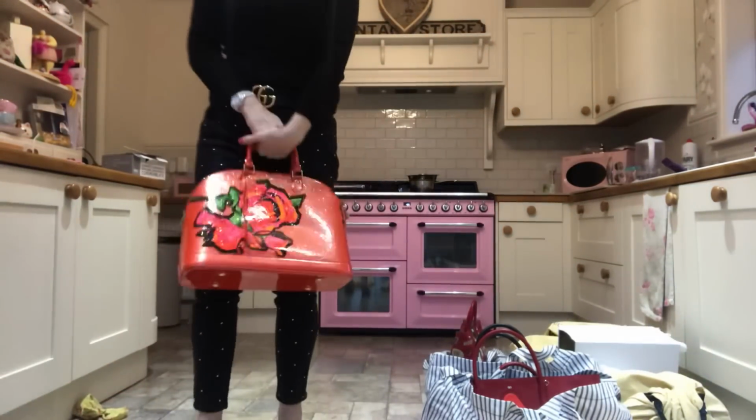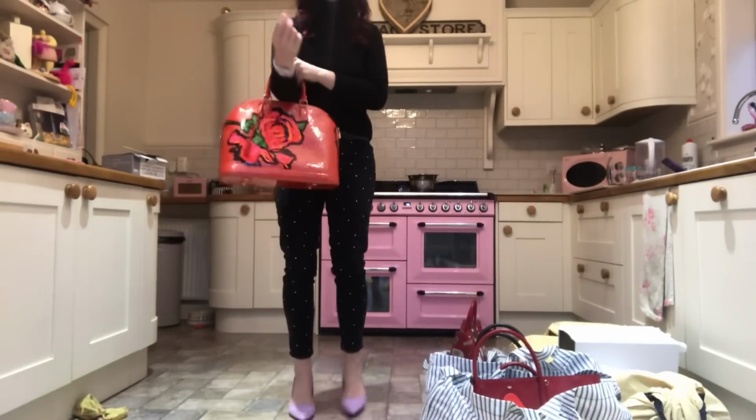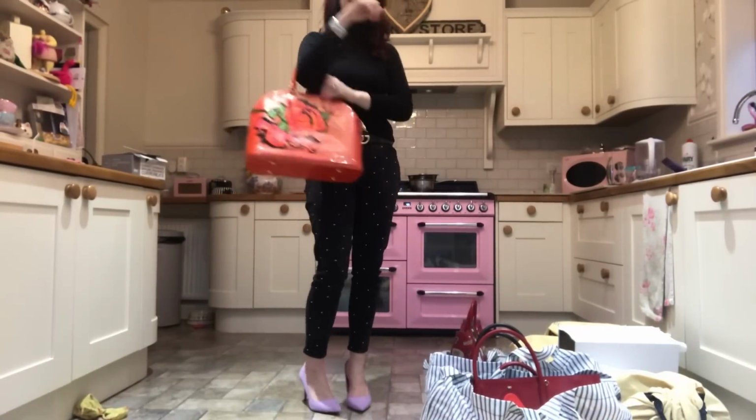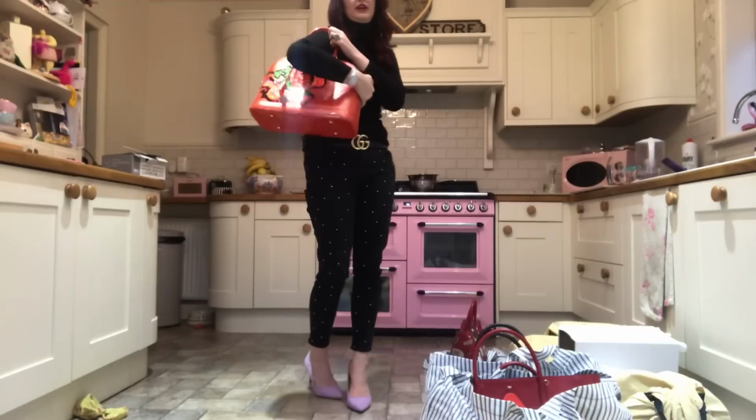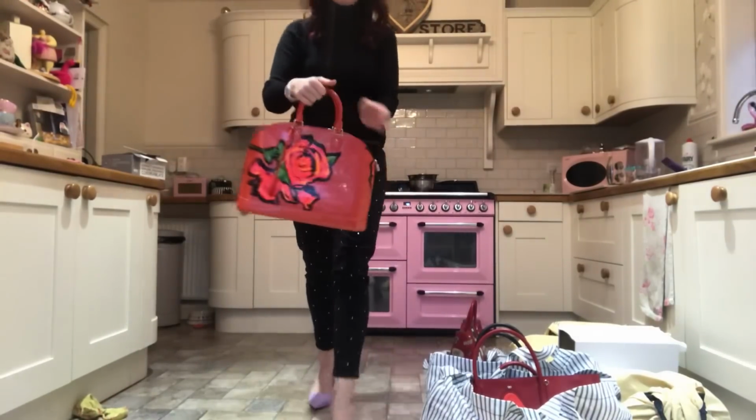This bag always gets comments when I take it out. People will always say, oh, I love your handbag, it's really nice. Oh, you can model some as well. So again, this is a top handle bag. You can carry it in the crook of your arm, but you can't really get it on your shoulder. I would struggle. So that is my next bag. It's really, really lovely.